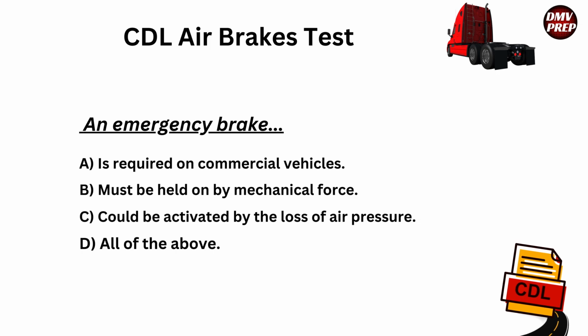An emergency brake: A. Is required on commercial vehicles. B. Must be held on by mechanical force. C. Could be activated by the loss of air pressure. D. All of the above. The correct answer is D. All of the above.